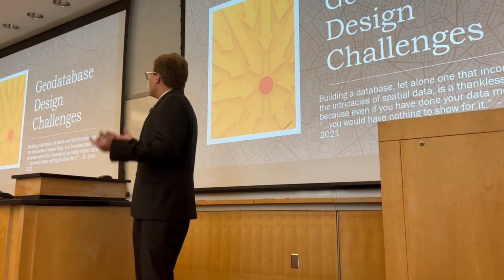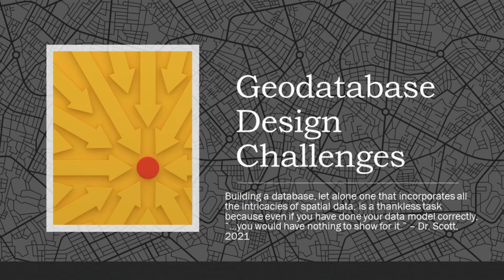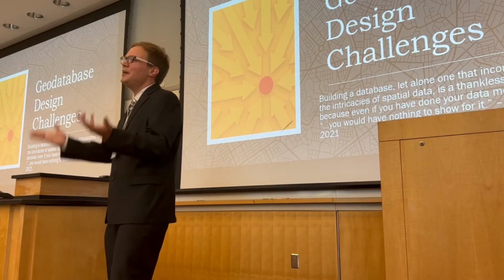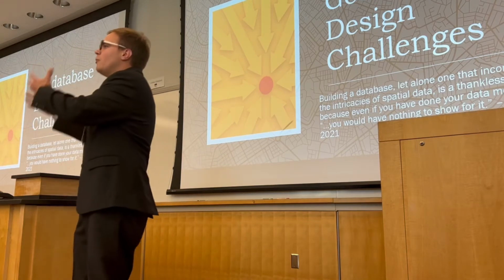So some of the big challenges in geodatabase design, and I love this quote from Dr. Scott, I rephrase something that it's like you're building a geodatabase, let alone one that incorporates the intricacies of spatial data, because spatial is special, okay? We're talking about taking tabular data, putting it with a location.